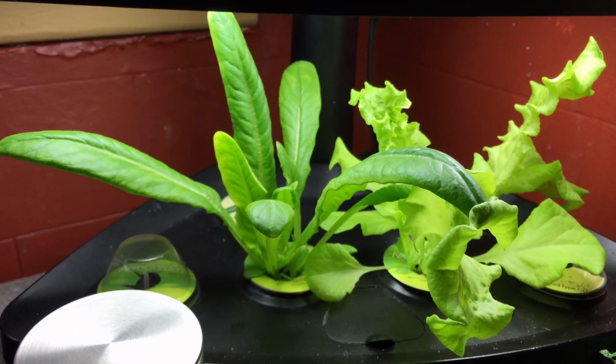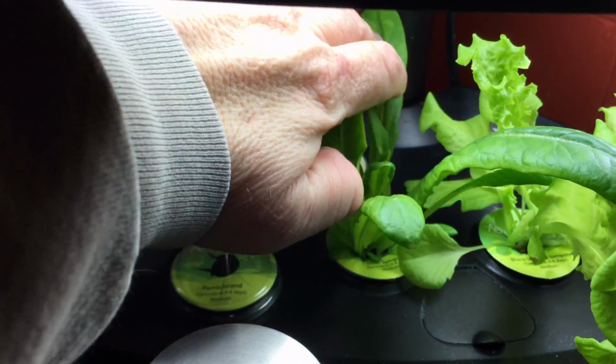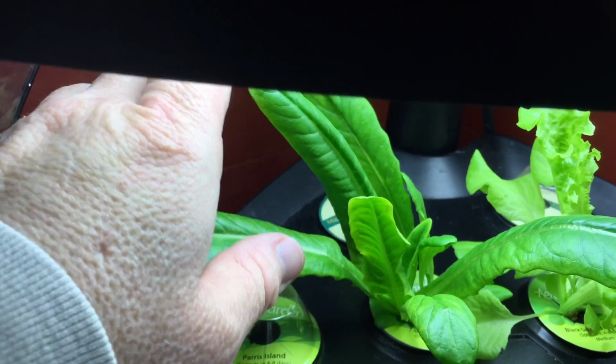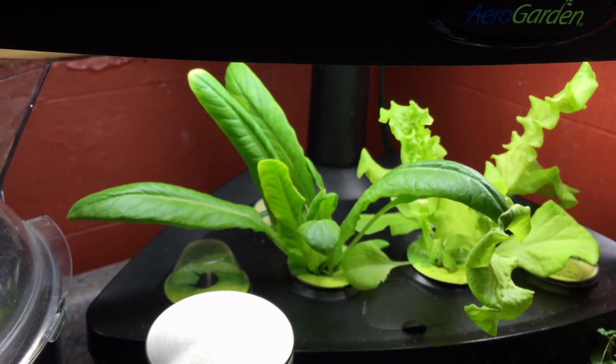And look at this lettuce in the arrow garden. Now, in the back, where you can't really see it, let me see if I can pull the lettuce out of the way. Can you see the little tiny seedling back there? That is dill that has germinated, and I will probably be harvesting this lettuce later tonight to go on a salad for supper.